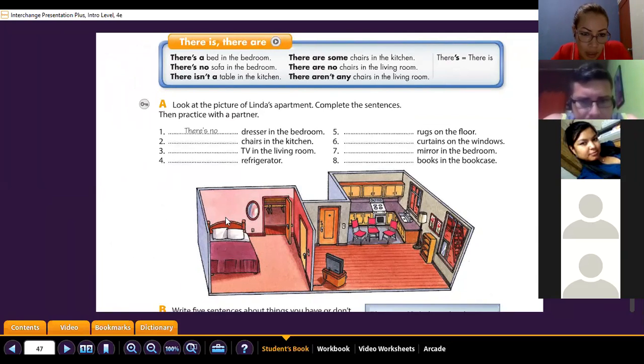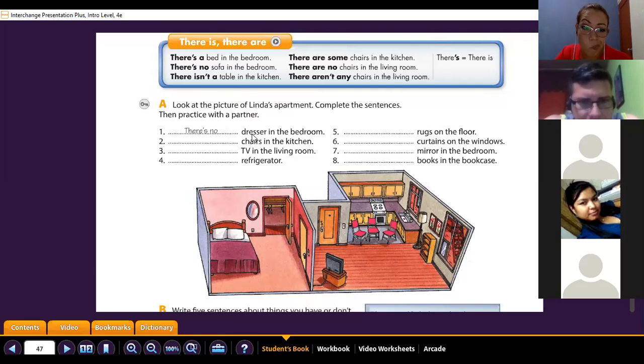Viendo este dibujo, tienen que ver el dibujo acá. Basándose en el dibujo, van a completar estas oraciones. Por ejemplo, la número uno dice dresser. ¿Qué dijimos que era dresser? Closet de vestido, como ropero. Gavetero. Dresser in the bedroom. Entonces yo veo aquí bedroom, no veo ningún dresser. No hay. Entonces la completé diciendo there is no, porque no hay. There is no dresser in the bedroom.